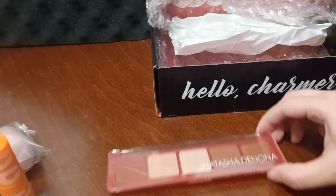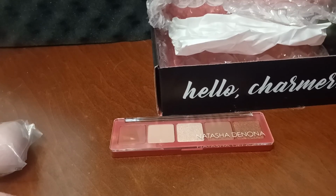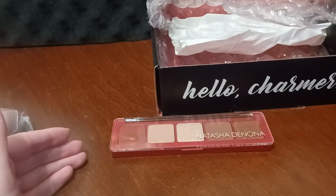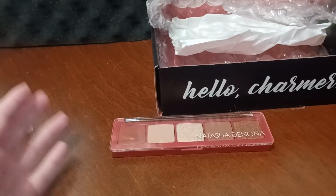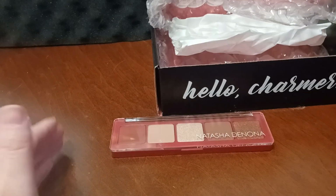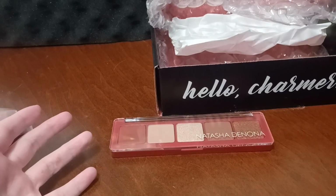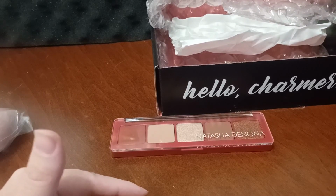So before I get into swatching the Natasha Denona palette, I do want to talk about one of my problems with it. Some of you probably can already tell, and some of you are probably like, that's a great box, it's all makeup. Who wouldn't want that? And that's kind of my thing. It's an all makeup box. I have on my profile that I want a mix of makeup and skincare, and I didn't get any skincare in this box. Like I said, there are people who would love to have just an all makeup box, and they mark their profile as makeup heavy. So I don't understand why someone who says they want skincare and makeup only got makeup.